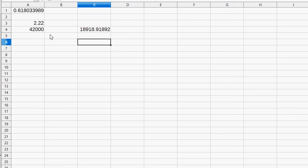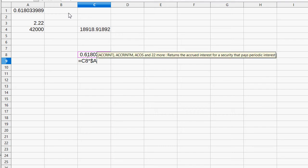So then, what we're going to do for Fibonacci numbers, we're going to start off with the key number here. And I'm going to have it equals this. And we're going to multiply it by, I use dollar signs here for the copy and pasting, A1.